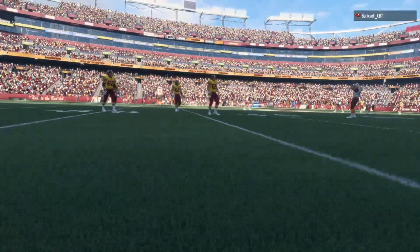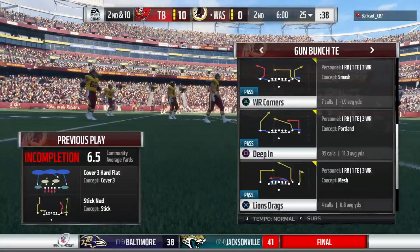He couldn't quite hold it. Got hit. Ball outside.